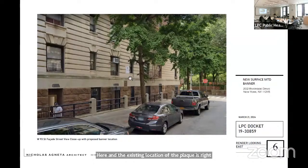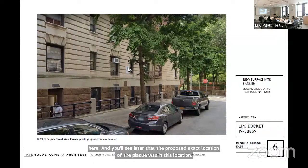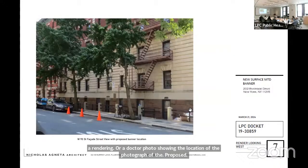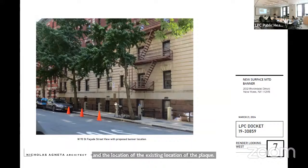Here's a rendering, or a doctored photo, showing the location of the proposed banner and the existing location of the plaque. This is the same image, same building, just looking from a different view. This is looking from Riverside Drive. You can see the bollards and railing that protect people from falling into the areaway along 91st Street.